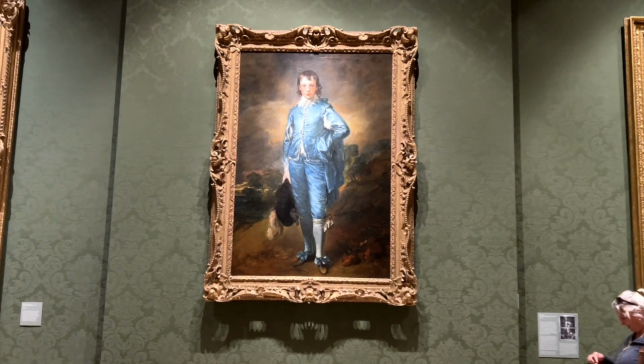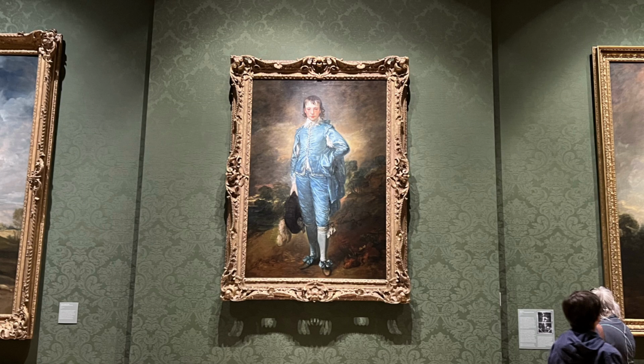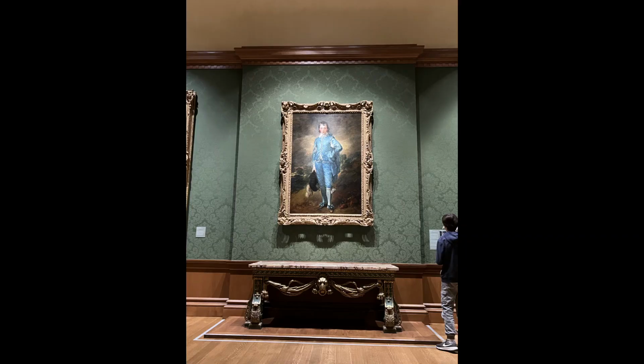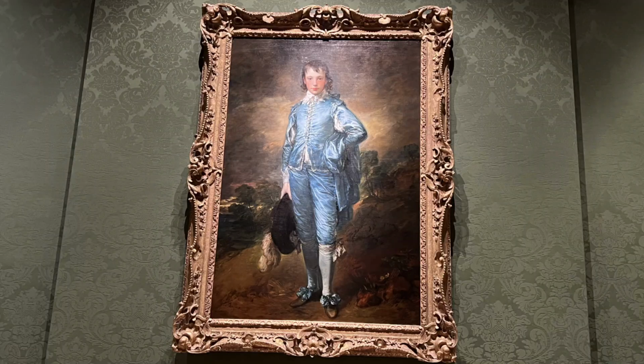Reason number 1, the Blue Boy. First up, the Blue Boy, painted by Thomas Gainsborough around 1770. It's easily one of the most popular portraits in the Huntington Library. A famous painting from an English painter. Seeing it in person, the color and brushwork are very beautiful. The Blue Boy is the painting's nickname. Its title is Portrait of a Young Gentleman, a British treasure that was purchased by the Huntingtons in 1921.